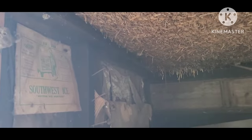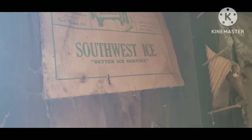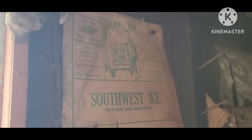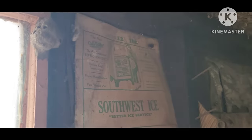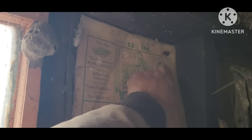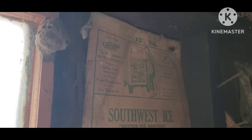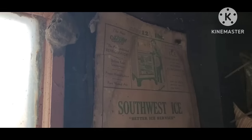Is this the ice house? That is super cool. I might try and throw a bid for that thing. I think there's one little nail holding it. Pull it out. Circa 1930 would be my guess. That's pretty cool.